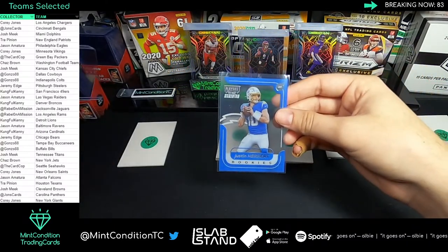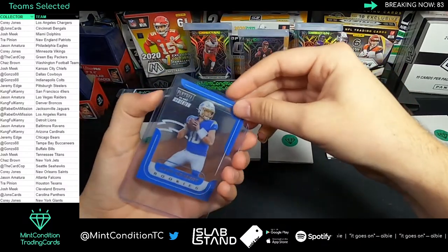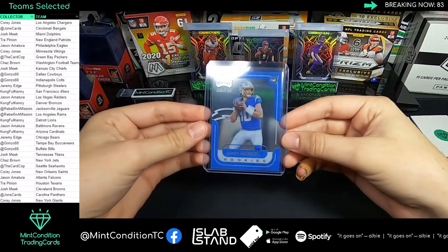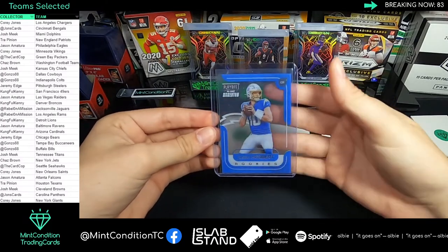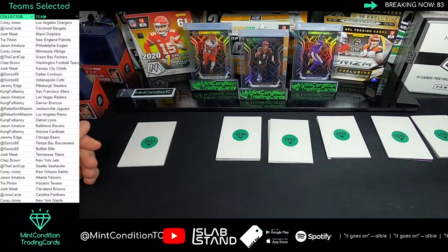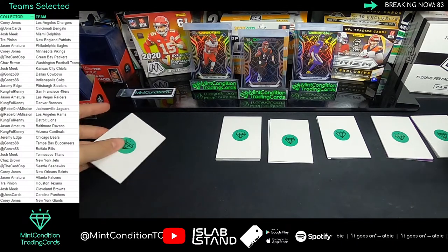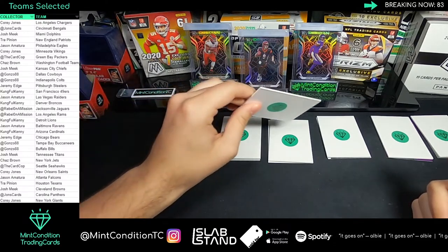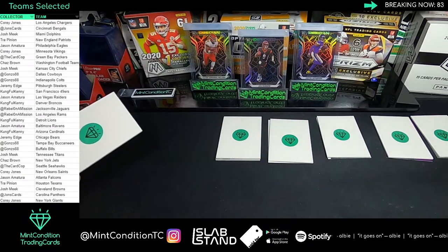Justin Herbert. 20 SSD Momentum Acetate. Nice hit for the Chargers. Love these acetates, man. Super, super clean. All right. So, we have come to the time where we have possibly mem, auto, purple, silver. Whew.